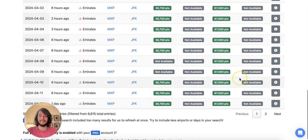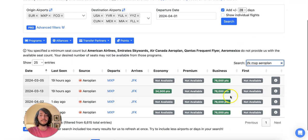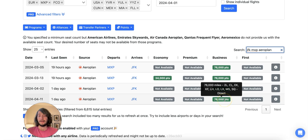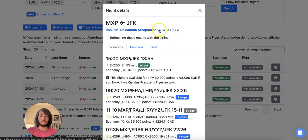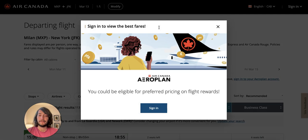Emirates has what seems like every single day available for a little more points. But if you see it and you can swing the date, you can save 12 or 11,000 points here. So it'd be a good deal. So we can see what this looks like. In this example, we could maybe come back the 13th. And it would be the same exact flight we just saw on Emirates, but it would be bookable through one of their partners, which is Air Canada.